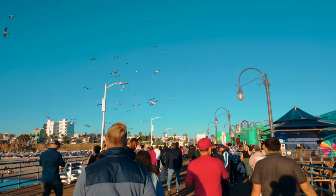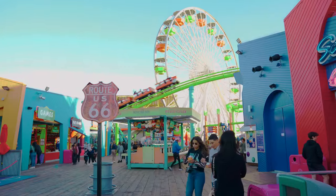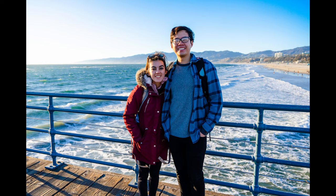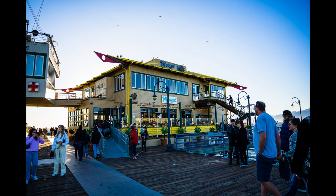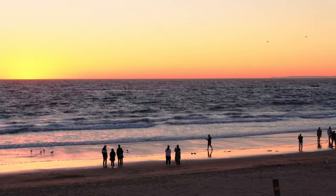One of the best things about Santa Monica Pier is that it's always buzzing with activities. There's always street performers, musicians, and artists all around, making it a great place to people watch and soak up the laid-back Californian vibe. We got to see the beautiful sunset over the ocean.